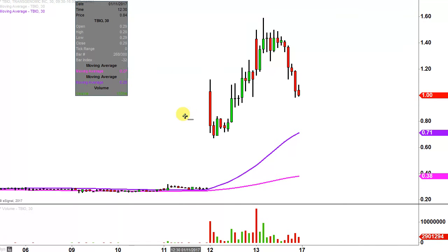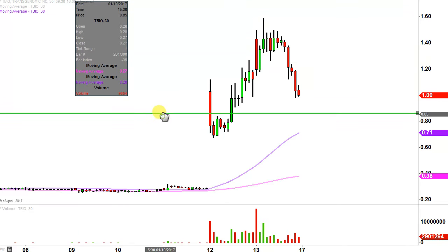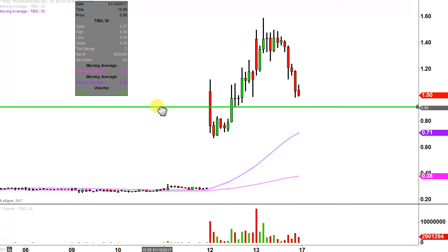So let's talk about a couple areas of support. Ideally, going forward, the level that you'd want to see the price stay above is 90 cents. So if you say, Clay, what would make this chart look the absolute best? Definitely the price staying up above 90 cents. Now, if the price does drop below it, I'm not saying that everything's totally ruined, but that would certainly make it look the most attractive.